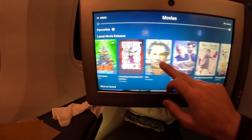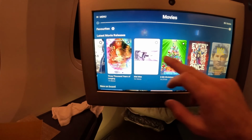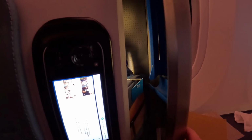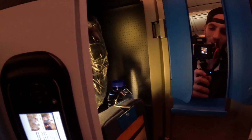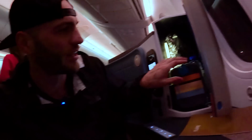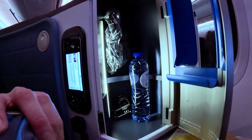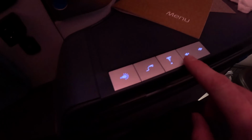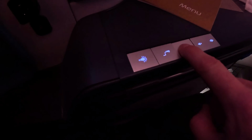The TV in front of me is an 18-inch touchscreen, and I've been browsing through the movies and entertainment. There seems to be quite a few good options. But since the TV is so far away, there is also this remote that you can control the TV with as well. There is a little compartment here for storage with a mirror, although I am surprised there's not more storage. That's really the only place to put things, and it's a sort of small space. Right at my seat here, there's a little reading light. There's one outlet to charge things and one USB port. And then the controls here to make the seat go up or down.